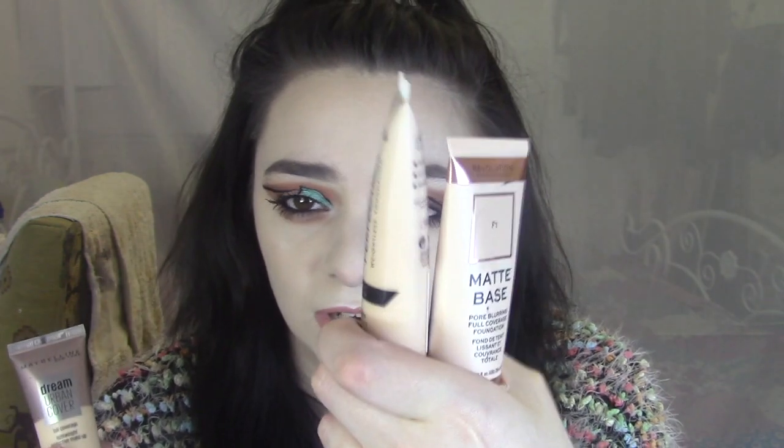I found that the IT Cosmetics one does emphasize my texture a bit, whereas this one I don't feel like it does as much. It does slightly because all foundations do, but this is just a really summery foundation, which I like because we are coming up to spring summer in the UK right now, so I will reach for this a lot. It looks very lightweight on the skin, very dewy, very radiant, but it also has decent coverage. It's not the best coverage ever. I feel like these two are slightly better coverage than the Maybelline one, but I prefer the finish of this one to these two.